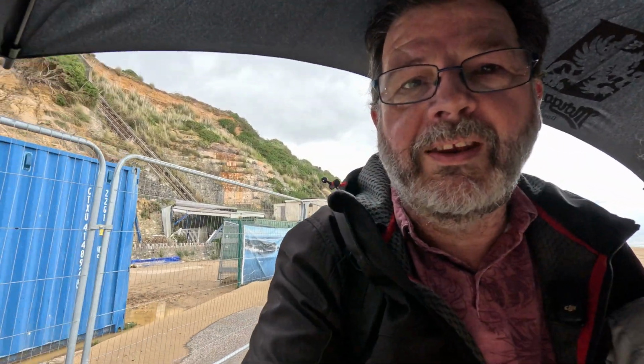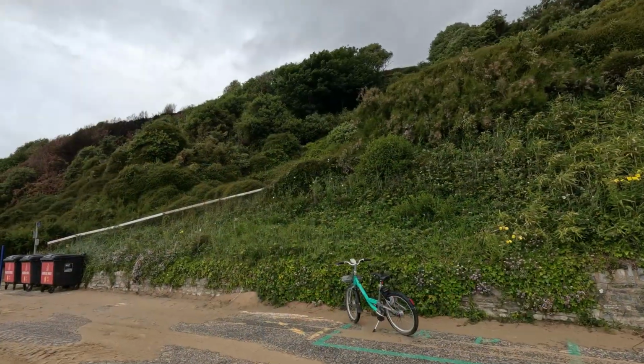So it has started raining, so we're hiding under the brolly. We can't get up via the railway, but we are going to try and find the zigzag path and make our way up under there.